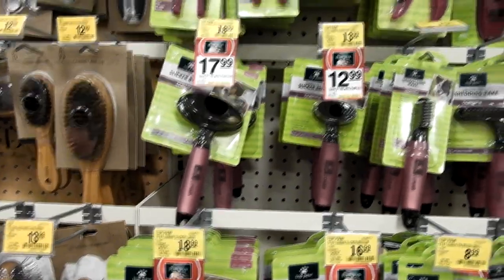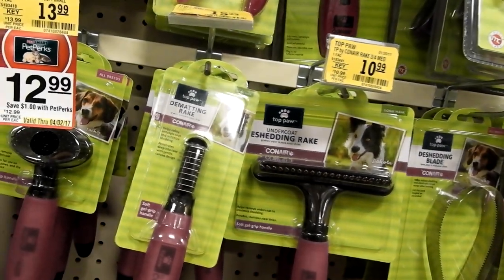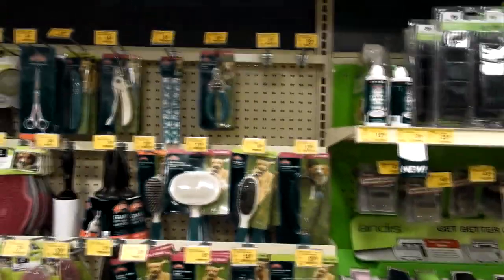Look to your left a little bit. Right. That one. No, the one next to it. These are really hard, actually. We don't really need a brush. Small dog, do we need a brush? We need one for when he's bigger. We don't have to get it today. I'm just looking. Well, we're not going to get one now.